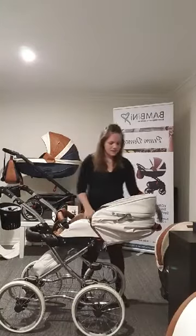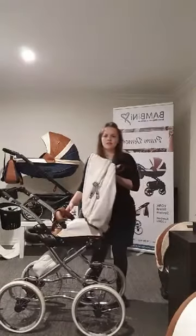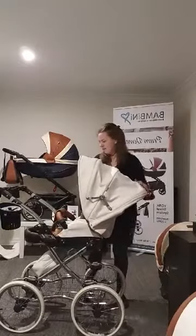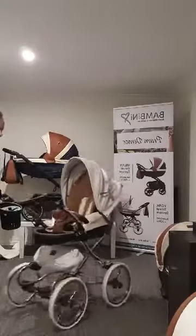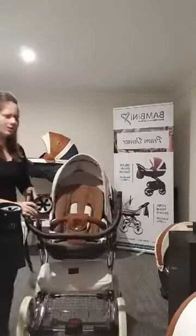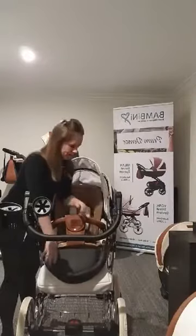Okay, now to put the seat up, you literally just push it to whatever position you want, and then all the way up, obviously, to being completely upright. So let's just swing it round now so you can actually see the inside of the seat a bit better. I'll just drop that down just so it's not in your line of sight. So here we have the toddler seat. Just going to drop this footrest back down.